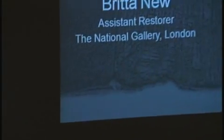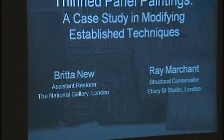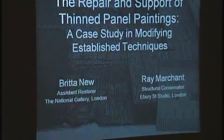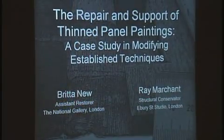This paper has been prepared to illustrate and hopefully to explain some of the repair and support techniques used at Ebury Street Studios in London and at the Hamilton Kerr Institute in Cambridge. It's primarily a case study describing the treatment of a 16th century Flemish triptych from the Fitzwilliam Museum in Cambridge.